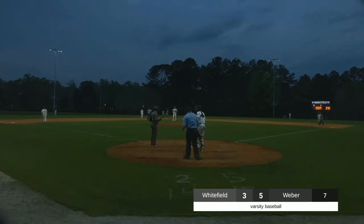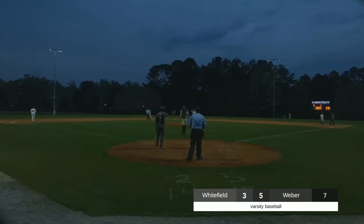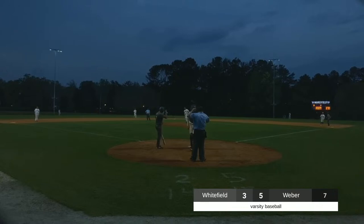Time called. And now the catcher, Joshua Greenspan, goes out for a mound meeting. Team counters with Walken. Back to the action here.